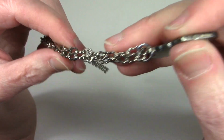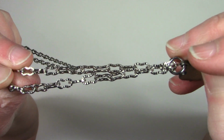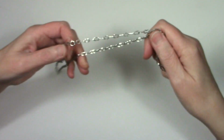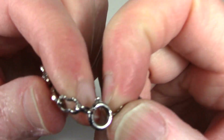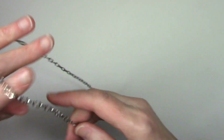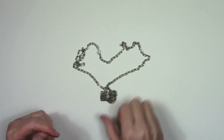Oh, that's fabulous. And look, that's a vintage chain with the shape of the links and then the texture on the links. I think this is an upcycled piece, but it's just so fabulous. Oh my goodness. I might keep this for myself. I have to think about it. Oh, it's so much fun.